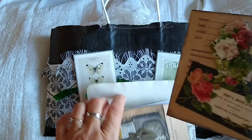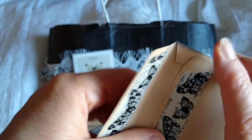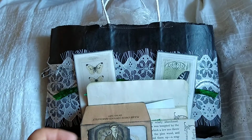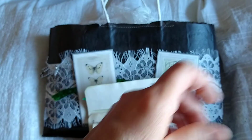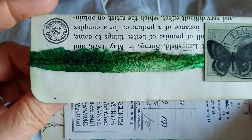This is wage envelopes. And there's washi tape on this one. And this is the other one. There's some more washi tape on it. And these ones, these are lovely as well. A stamp there.